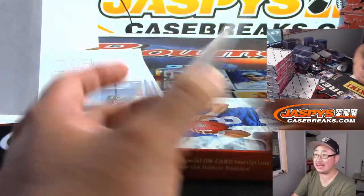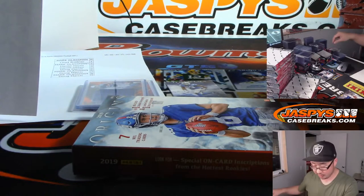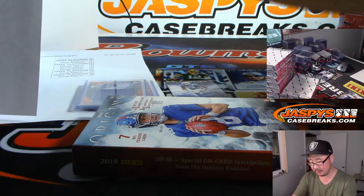The on-card is Hakeem Butler. That's a number block. And there's no number. So it's part of the non-numbered randomizer pile right there.